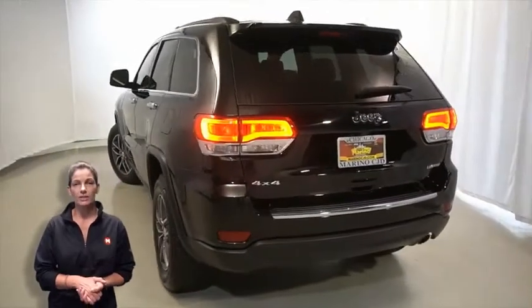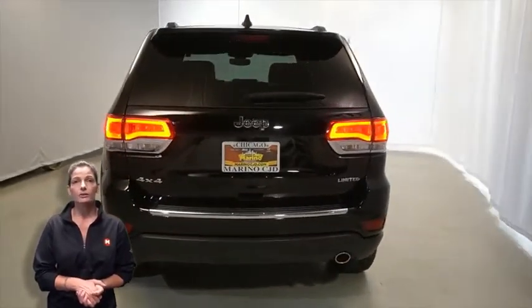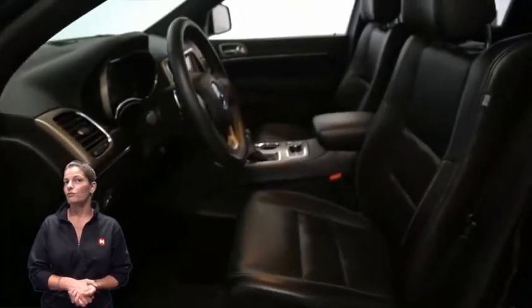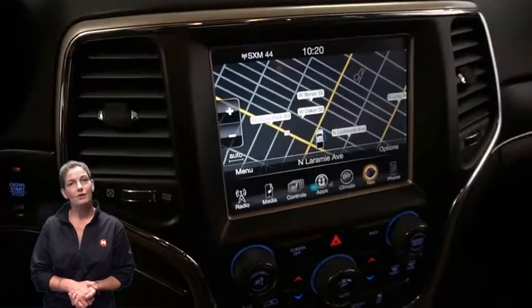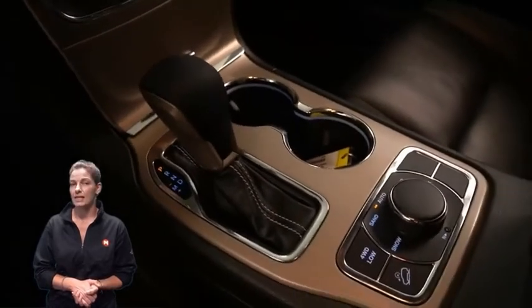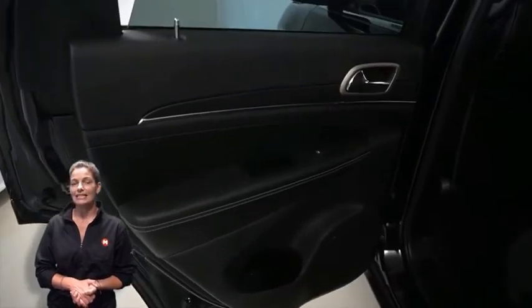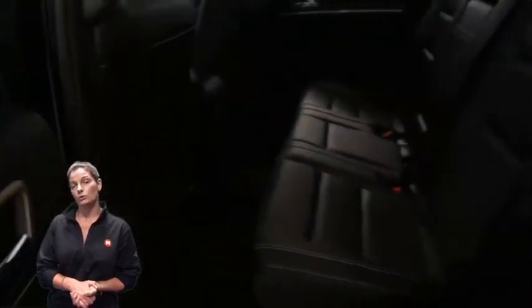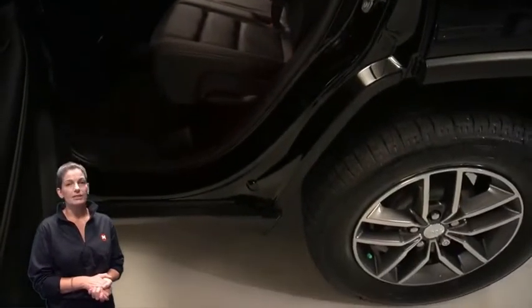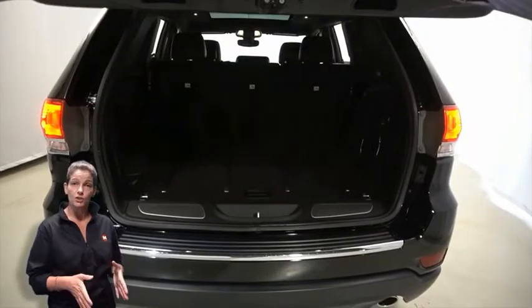and ventilated front seats, heated steering wheel, 35,000 miles on the odometer, 8.4-inch touchscreen display, navigation, rear backup camera, dual zone temperature control, SELEC-TERRAIN system, heated second row seats, dual pane panoramic sunroof, power liftgate, 3.6-liter V6 engine, and so much more.